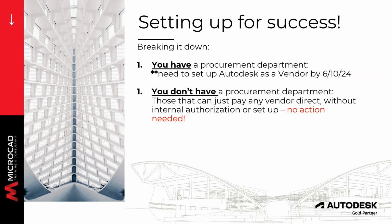If you don't have a procurement department, no real action is needed until the time that you're either renewing or you're getting new software or something's changing with your subscription. We will help you through it and we'll work through the new process. But do still stick on, because there will be some live screenshots of what you're going to be experiencing within your billing and order section within your Autodesk account.